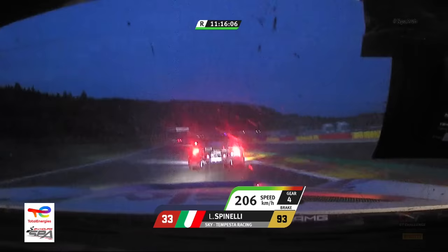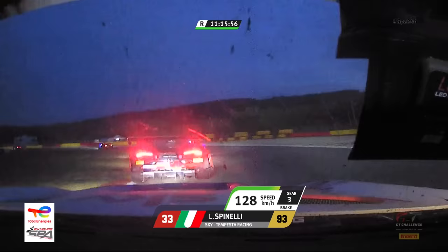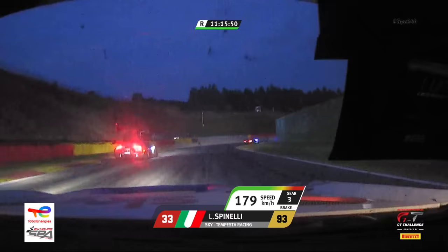If this is the first time you've ever watched the Spa 24 Hours, you might just presume every year it's held in glorious summer sunshine. I can guarantee it is not. This has been a remarkable week here. We had a huge heat spike in Europe a couple of weeks ago. We saw record temperatures set in a number of countries, particularly in Northern Europe.